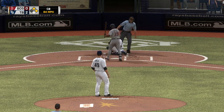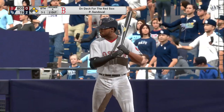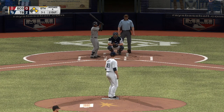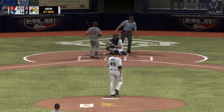Started to chase that time, but then he wisely holds off for ball 3. Good check swing on that off-speed pitch. Clearly a sitting fastball, ready to let it fly. He recognized it was an off-speed pitch and was able to hold up. Set. Here's the 3-1. And he misses, ball 4.